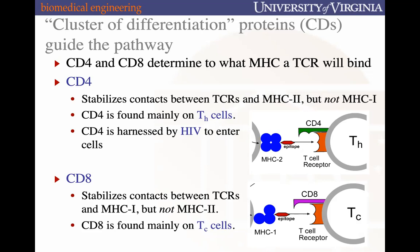If some of you are more numbers oriented, an easy way to think about this is the product of the CD number and the MHC class will always be 8. 4 times MHC class 2, 4 times 2, is 8. 8 times MHC class 1 is 8. So you can think of it as multiplying the numbers, and it should always be 8 as a product of what the pairing is. But I also want to encourage you to think about the bigger story, the bigger picture, but that's also a shortcut to help you figure out how to remember which CD class goes with which MHC class.